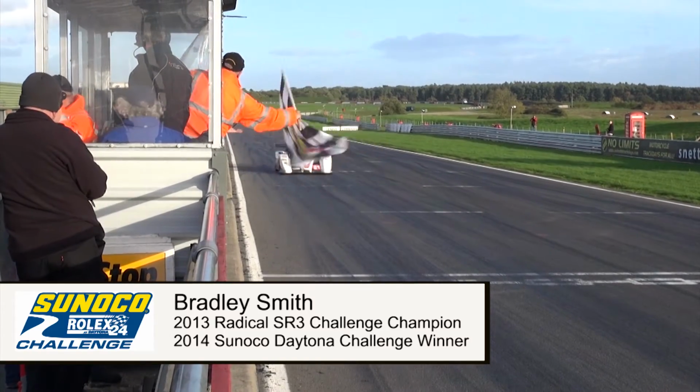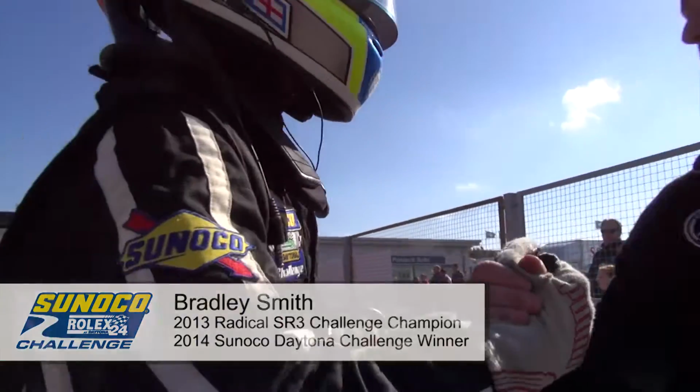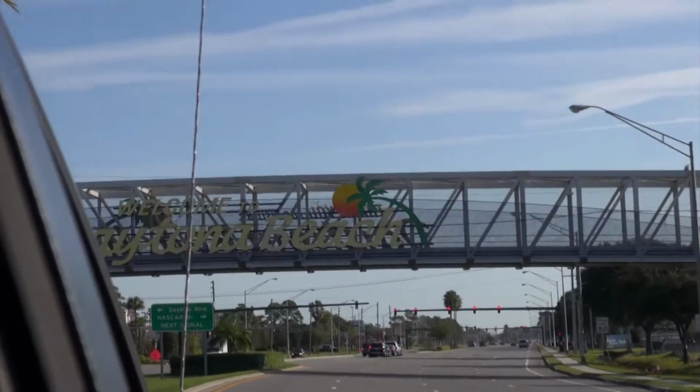22-year-old Bradley Smith, in only his second year of racing, wins the Performance Direct Radical SR3 Challenge, beating over 70 races to win the 2014 Sunoco Rolex 24 at Daytona Challenge, a race seat in the Daytona prototype at the legendary Rolex 24-hour race in January.